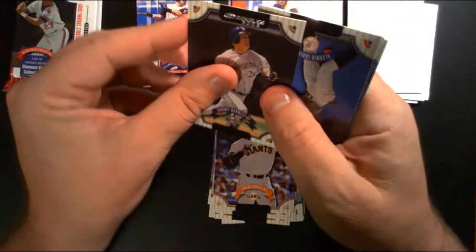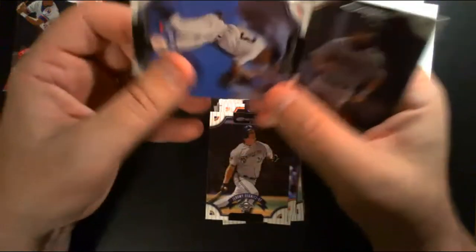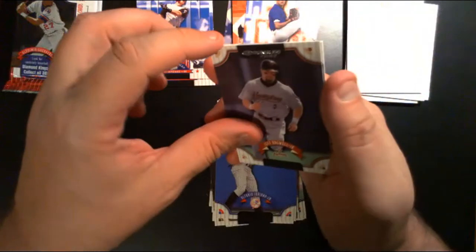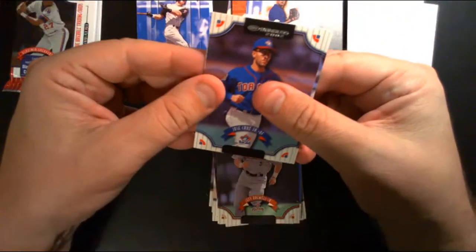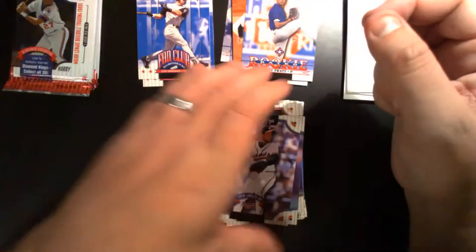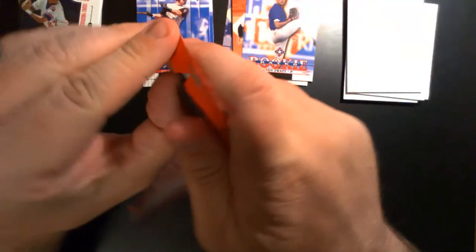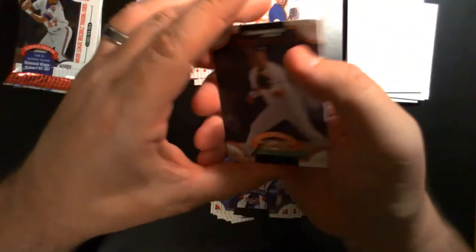Jeremy Burnitz, Soriano, Bagwell, Jose Cruz Jr., and Smoltzy. All right, it said one to four. I'm not seeing a whole lot other than some of the short prints.